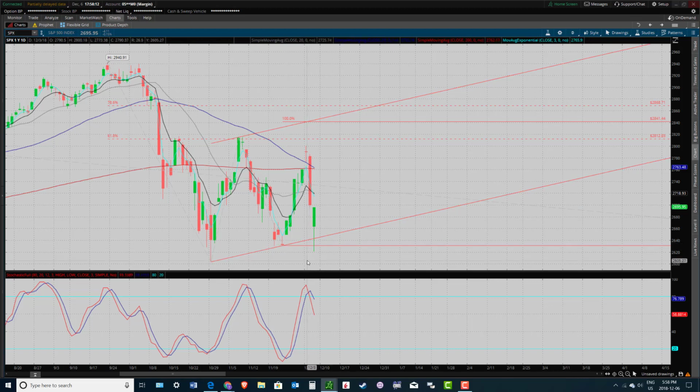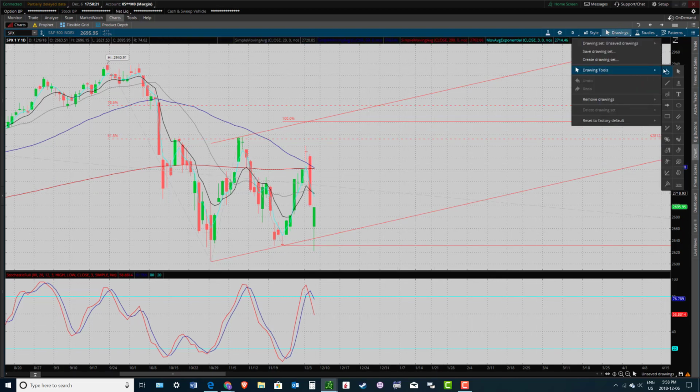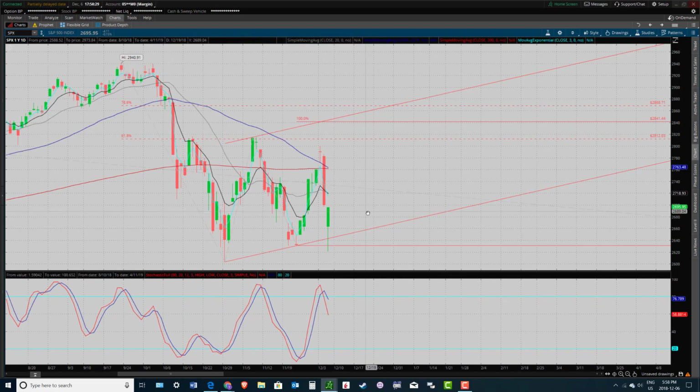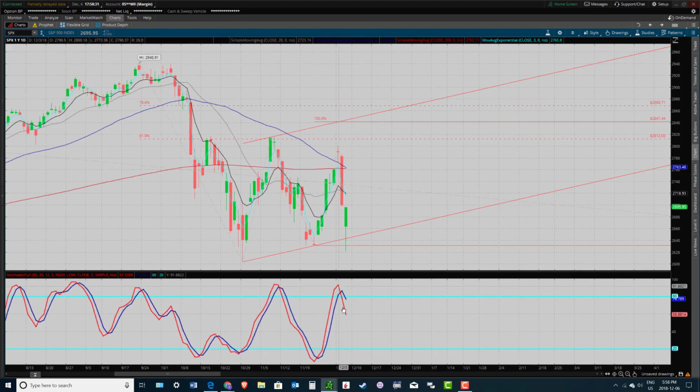So it's not so unusual to come up and fill the gap and then continue lower. Just like in an uptrend, it's not unusual to come down, fill the gap, and continue higher. I like that we're nowhere near oversold here on this oscillator. In fact, just coming off the overbought condition. So that's certainly green lights for further downside as far as this tool goes.